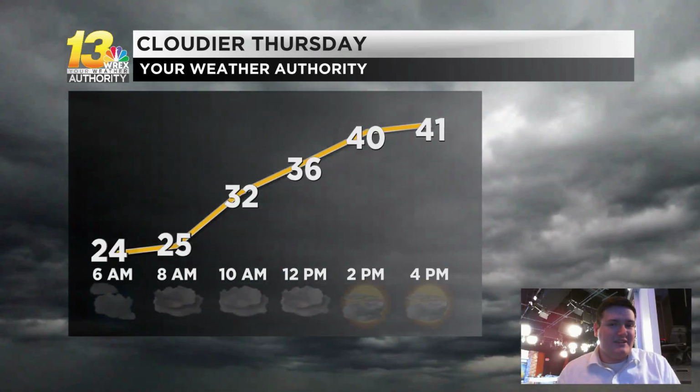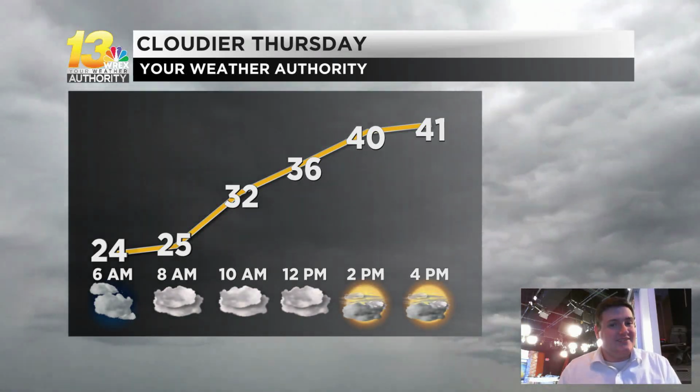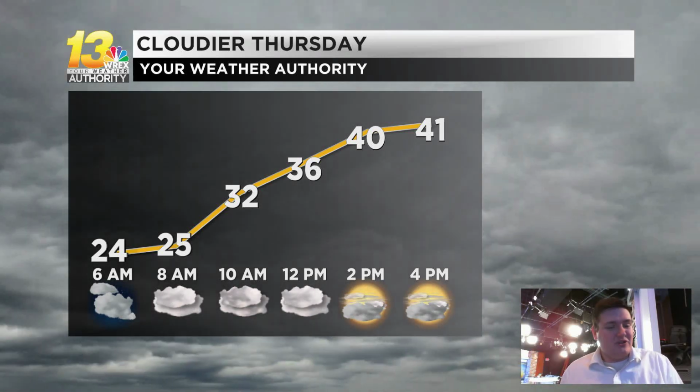Hello everyone, this is meteorologist John Juergens with a look at an active forecast over the next couple of days. Looking a whole lot like winter too. We had plenty of sunshine for the first day of spring. The second day of spring is going to bring a little more cloud cover.